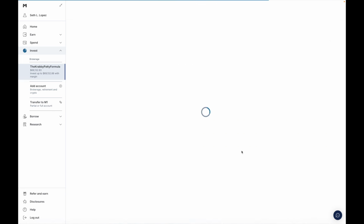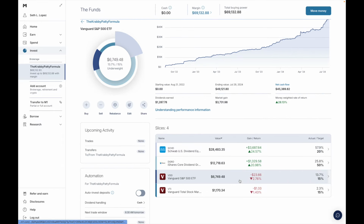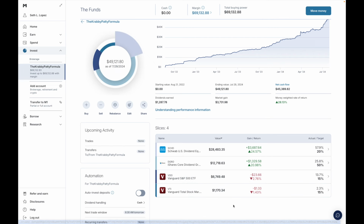Now, the great thing about VOO and VTI is these are still dividend paying ETFs. They yield pretty low, 1.3 to 1.4%, and they grow their dividend at about a 7% rate for the past 10 years. 7 to 8% is what they've grown their dividend at. So technically, these are still dividend growing ETFs, which is wonderful.